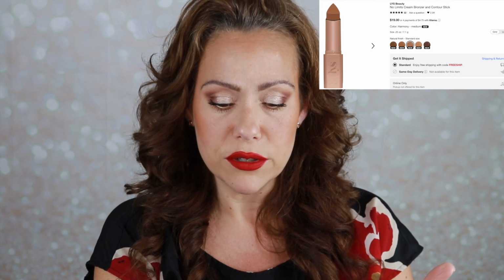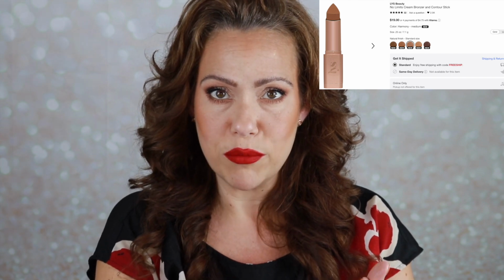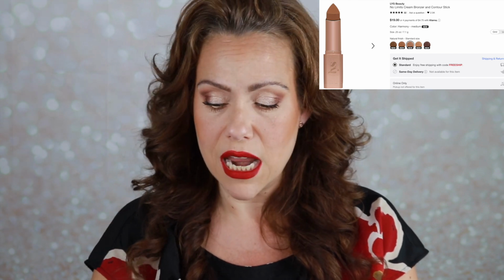It's pretty much foolproof. The other cream bronzer that I wanted to recommend was my LYS. I didn't bring it in here. I will pop up a picture. They have a beautiful bronzer stick. I have a few LYS product recommendations for you today, but I love that cream bronzer as well. I have mine in the shade Harmony.